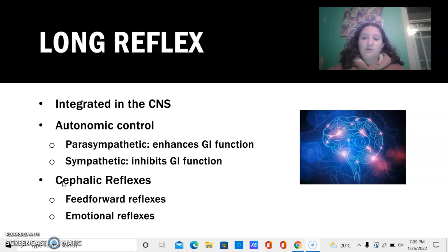Now looking at emotional reflexes, this can be a variety of things ranging from traveler's constipation to butterflies in the stomach. These reflexes are also responsible for psychologically induced vomiting and diarrhea.